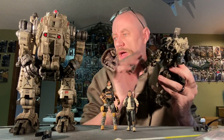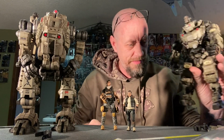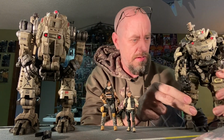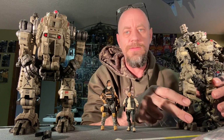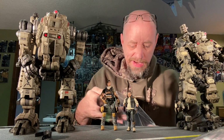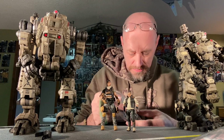Then it has 2 grenades as well, on top of all the other stuff. The joints are stiff enough that it doesn't get loose, but not tight enough that you're going to break it, which is kind of a fine line to tread, I think, but they did a very good job with it.